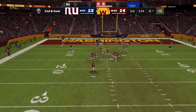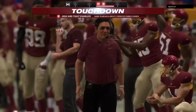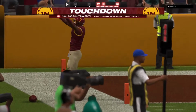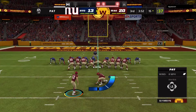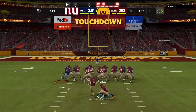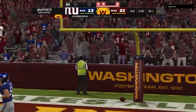After the sack on 1st down, Mond. Touchdown! It's complete. Antonio Gibson with 2 touchdowns on the season, both in this game. And Washington able to capitalize on the short field as they take it in for 6. Extra point safely through, and the lead is up to 8.